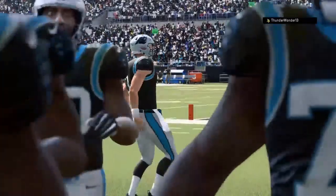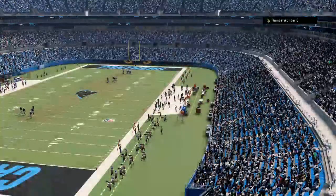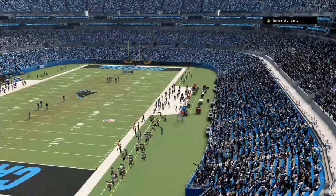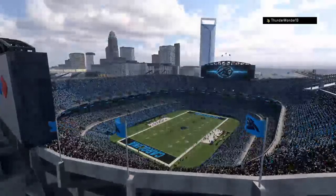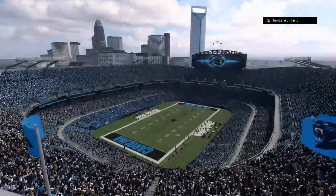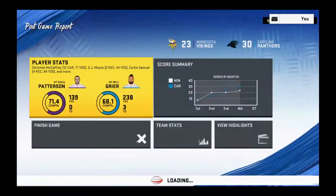So for Carolina, it's a rare peak in a season of valleys as they move to 3-12 now on the year. And they'll get to stay home again next week. Meanwhile, for Minnesota, they hit double digits in losses as they fall to 5-10. And they'll try to get back to their winning ways next week as they head to Lambeau to take on the Packers.